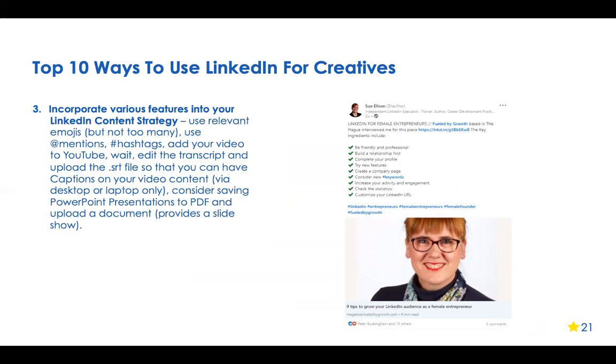And the benefit here is I'm using those features, but if people don't even click on the link or read the article, they can still get a little bit of useful stuff just from the post itself. So please keep that in mind.